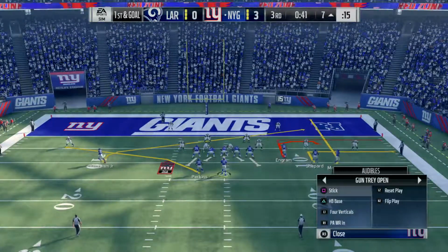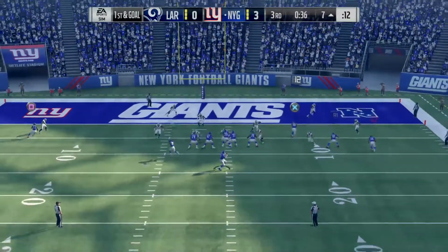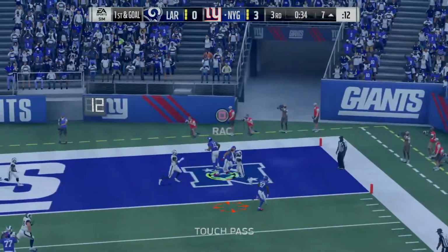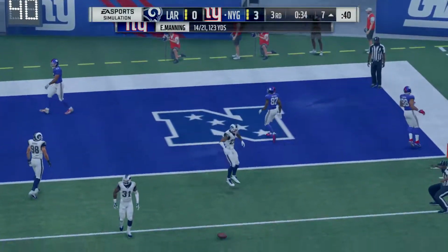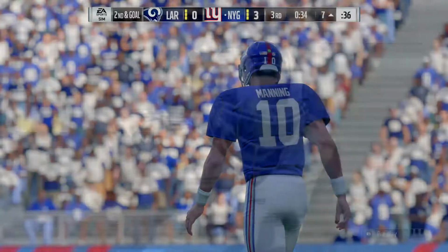And the hitch route is run really well. That jab step off the line of scrimmage by the receiver, which is designed to back up the defender and give him a little bit of space. All you want there, get that space, catch the football, and then make a move and pick up extra yardage. And that's exactly what he got done there.